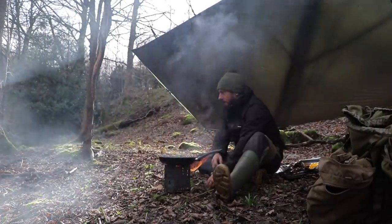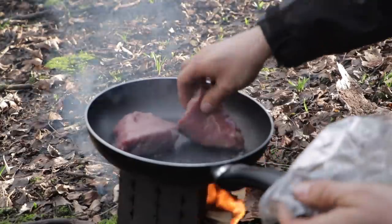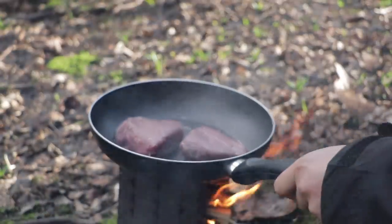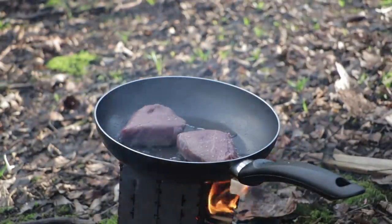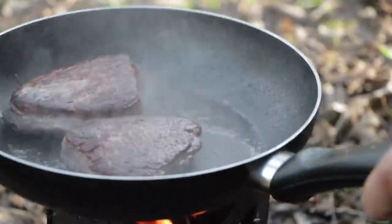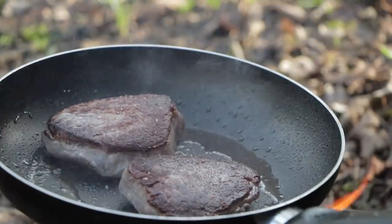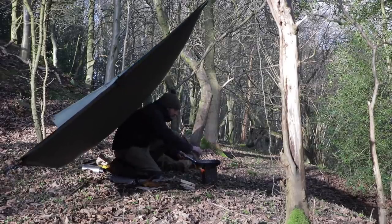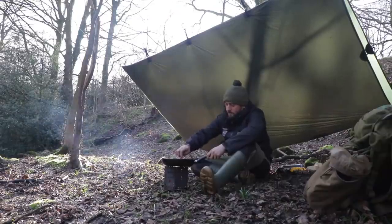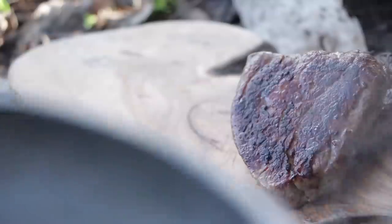Look at this, this looks like bluebell. Bluebells are coming through ever so slowly. Put on a fillet, mate. Let's get some eggs on.